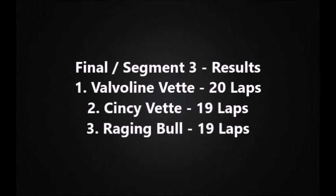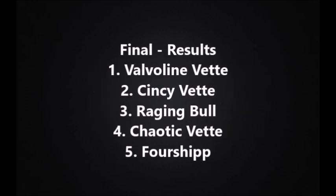And here are the results for segment 3. Valvoline Vet taking the win with 20 laps and a quick time of 3.328. The Cincy Vet finishing in second place with 19 laps and a quick time of 3.404. And the Raging Bull finishing in third with 19 laps as well and a quick time of 3.459. There's your final results for the Proxy.